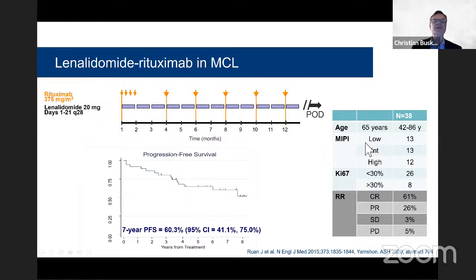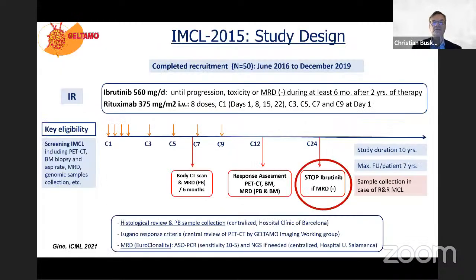These were, I would say, a low-risk profile mantle cell lymphoma patient cohort, but for this low-risk patient cohort, lenalidomide rituximab is very interesting. So next idea, you keep rituximab, but you don't add lenalidomide, but you add ibrutinib. And this was just presented here at the ICML this last summer.